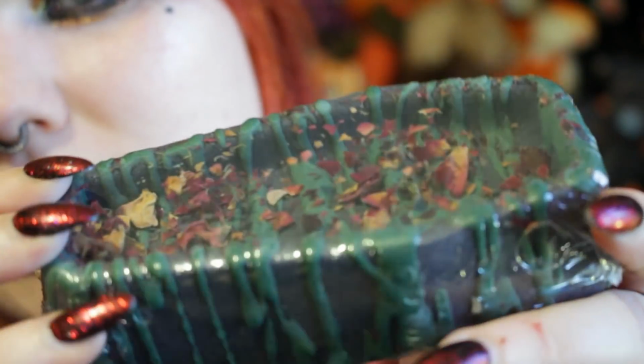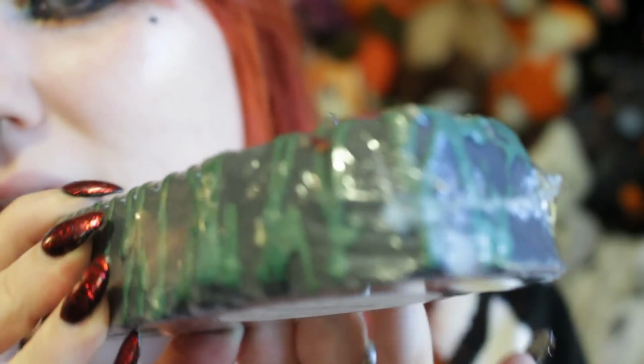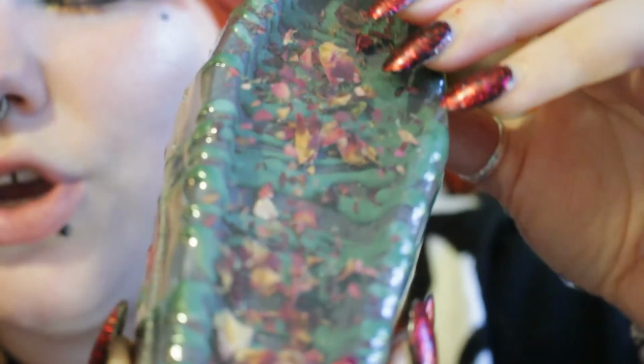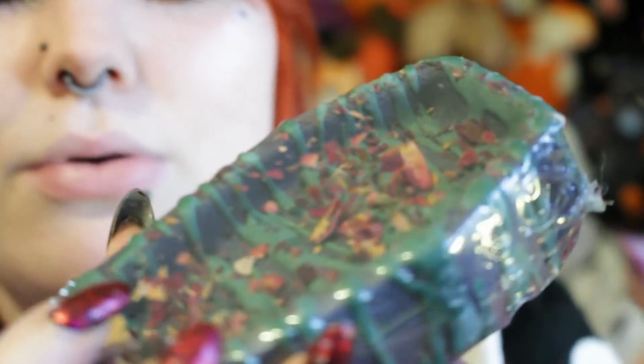I will definitely insert clips in between these things so you can see what it's like when I'm putting them in the bath. So this is how the coffin looks. As you can see, the main bulk of it is black, and then there's green lines that have been swished over it, and inside the wrapping you can see that it's been wrapped in plastic just to keep it all airtight.